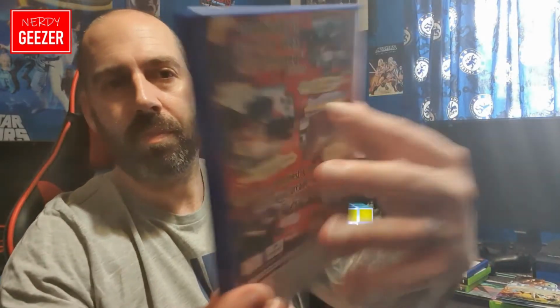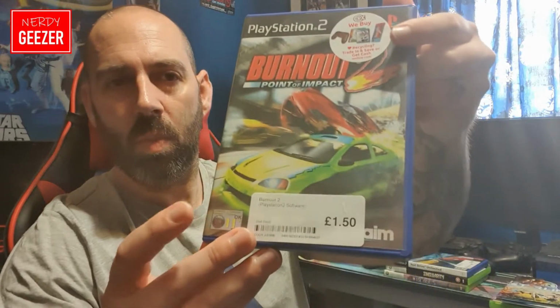Then we've got, and as you know, I already mentioned the first one of this in my top 10 favourite racing games. So when I saw this, I thought, I've got to get this. Burnout Point of Impact. Again, it's all there in very good condition. And as you can see there, £1.50. What can you get for £1.50 these days? Not a lot. I'm sure it'll be a good game. It's Burnout. But even if it's not, £1.50, I'm not really going to miss it. So I saw it, I thought, I'm getting that. Burnout games are good. And in fact, I'm looking at a few others as well that I want.